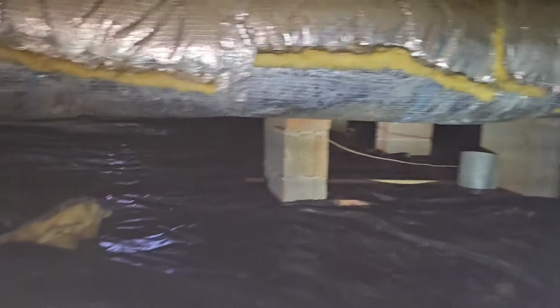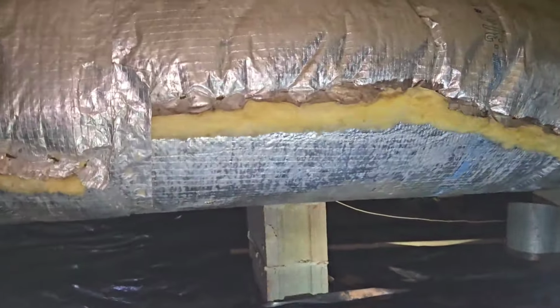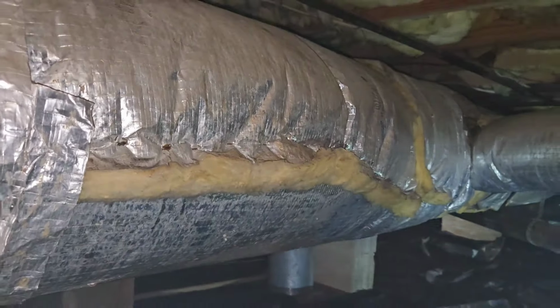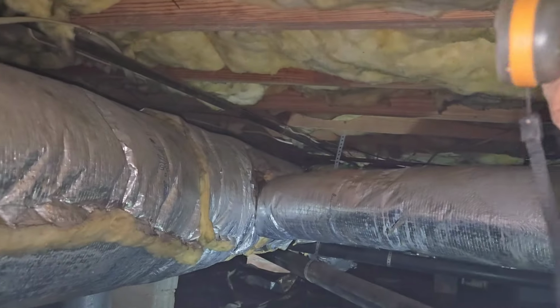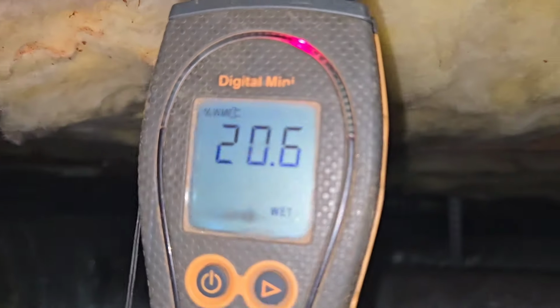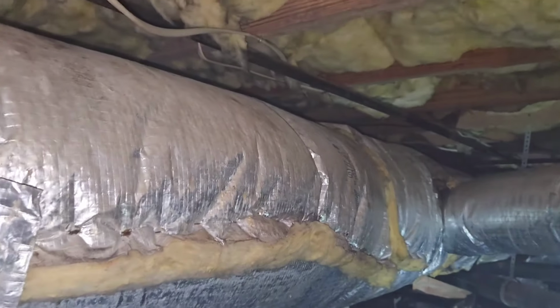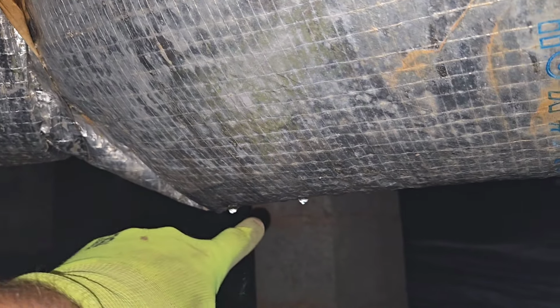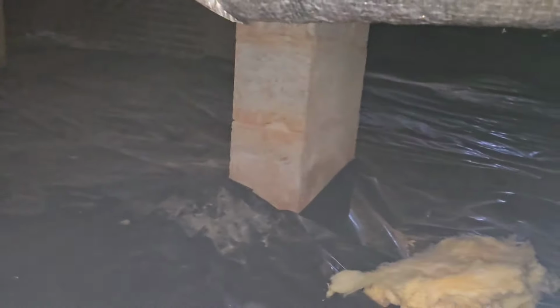But that 20% mark is like, oh my God, 20% moisture readings. What are the chances? That's going to interfere with our closing. 20.5. But you could also see fungus. This is a wood destroying fungi. But right now, you can see the water dripping off of this ductwork. And that doesn't get better as the day goes on.